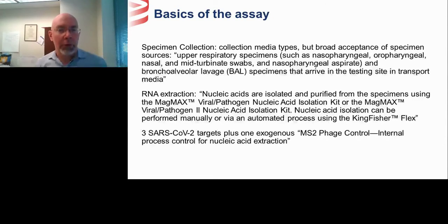So specimen collection is handled primarily by our clients, although CPL operates a variety of patient service centers in the territories that we serve. We do not collect respiratory specimens because that requires specialized training and expertise and PPE and environment that is not normal for a typical blood collection. So specimens arrive here at the laboratory under controlled conditions appropriate to the stability of the specimens.